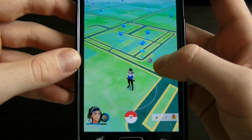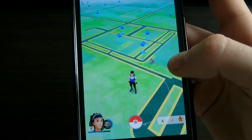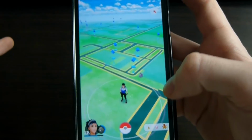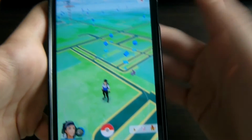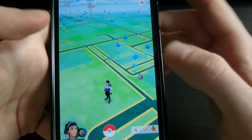Wait, what else? Certainly, coins are going to be useful because of incubators. We'll have lots of new Pokemon to hatch, especially if you're trying to get good Pokemon, since hatched Pokemon have better stats than Pokemon that are not hatched.